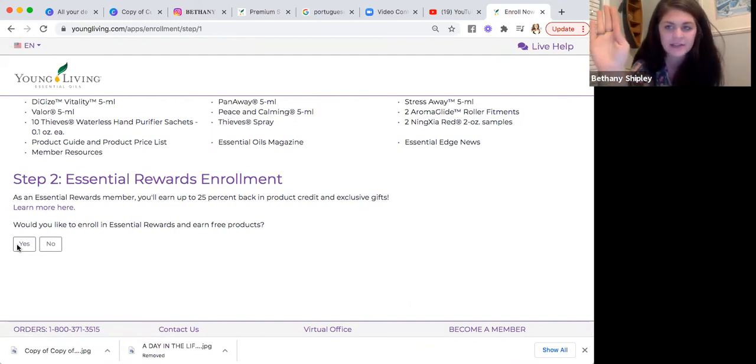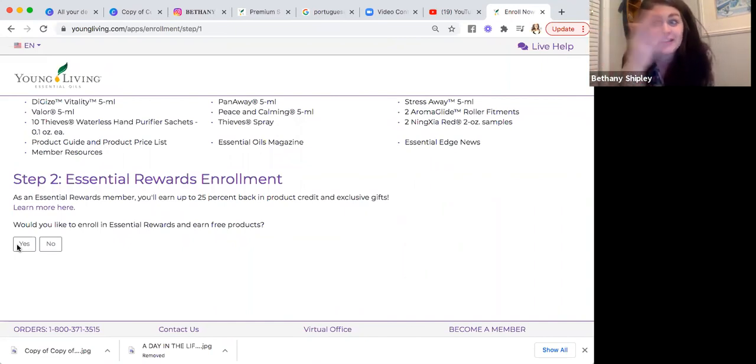I'm going to say this in clear terms. Young Living gives surprises every month for people who order certain tiers of products in their catalog. Every month on the first of the month, they give you, hey, if you order this, you get this. When you go ahead and say yes, you'd like to enroll in Essential Rewards, you opt into that.